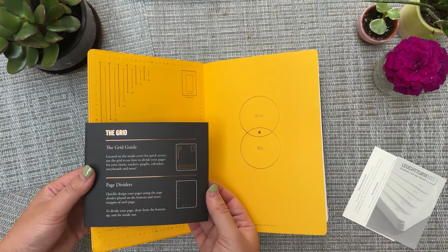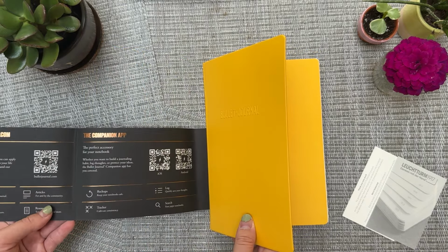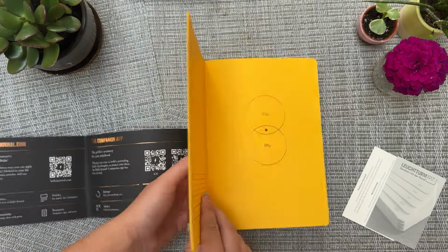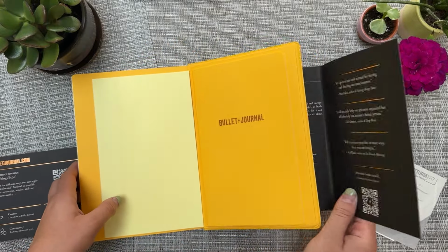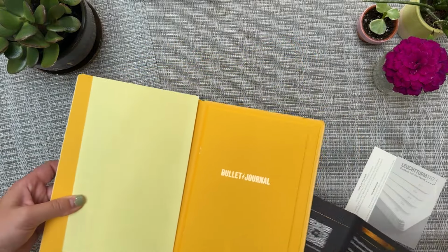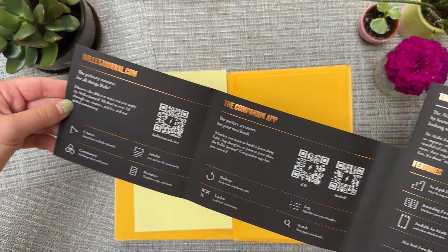I'm not usually a yellow person. That sounds weird, but I'm not the biggest fan of yellow. That's a better way to say it. But I actually really like this shade, and I might be using it for my next year's journal. It's a top contender for sure.